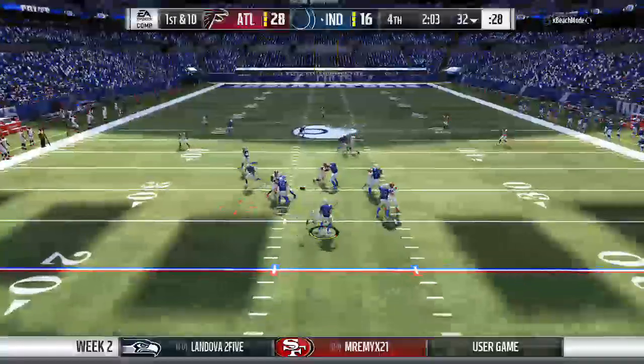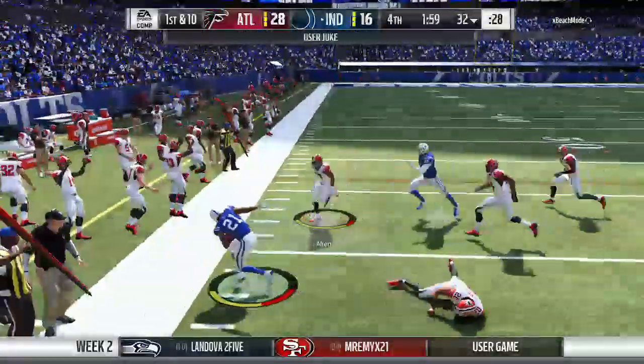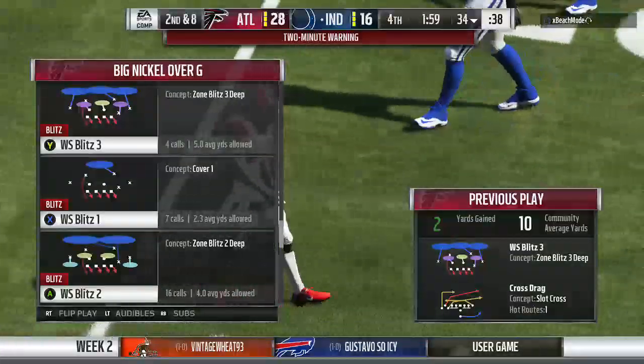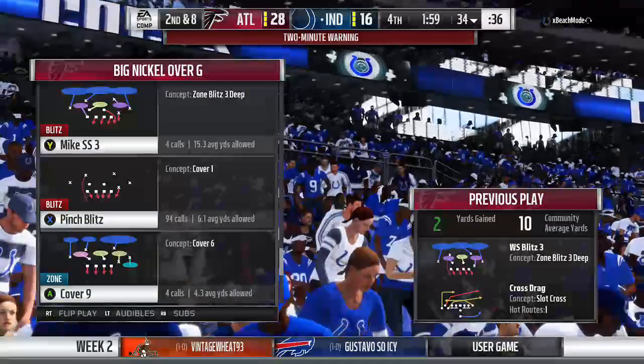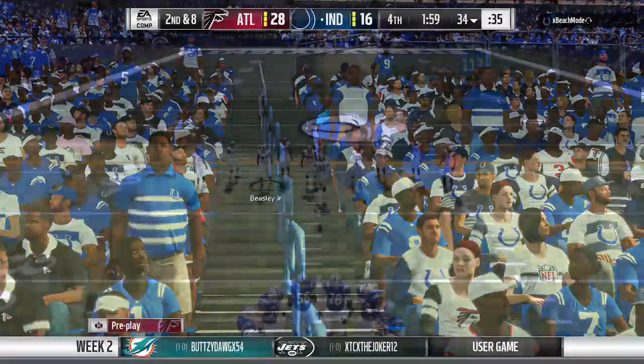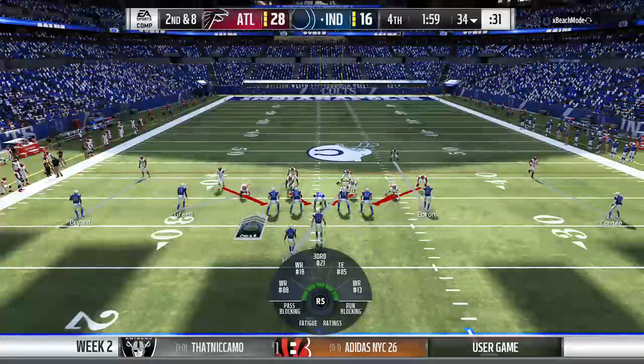On 1st down, Morant. He's going to flip one out here to his running back. Oh, and now he bowls him over. So 2nd and 8 here after the pass play for 2 yards on 1st down.